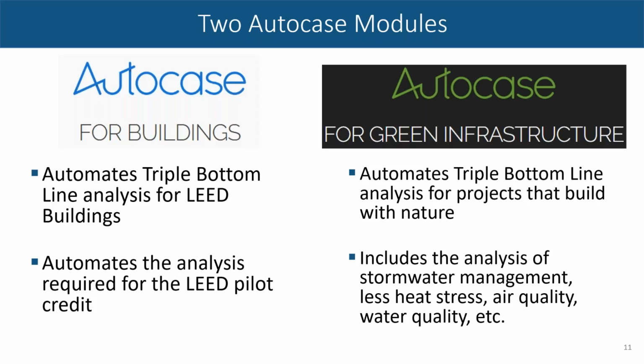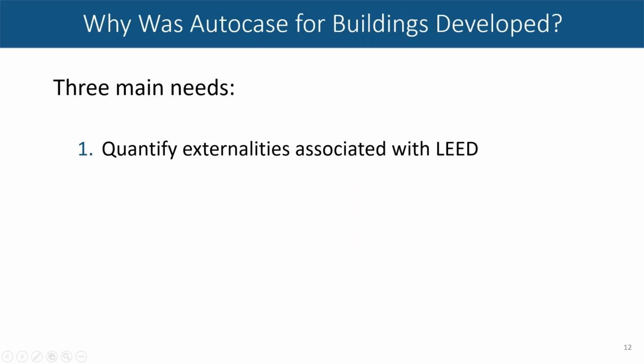Autocase for Green Infrastructure is specifically designed to look at projects that build with nature. So it's not green as in any kind of sustainable infrastructure, but green as in green roofs, bioswales, detention ponds, those kinds of things. It also looks at things like permeable pavement versus impervious pavement. So that's just an overview of both of them. Let's talk about Autocase for buildings specifically.